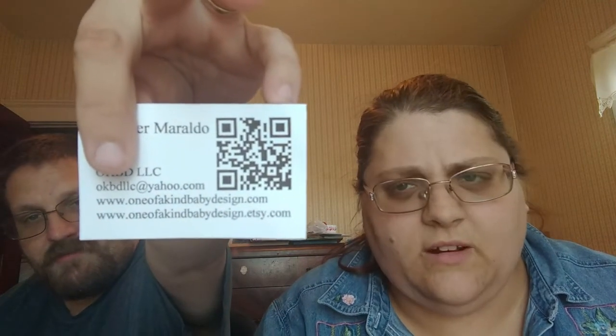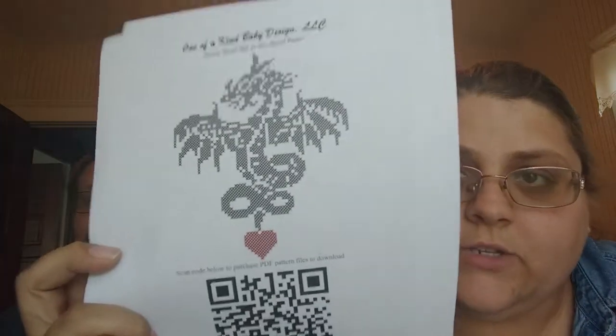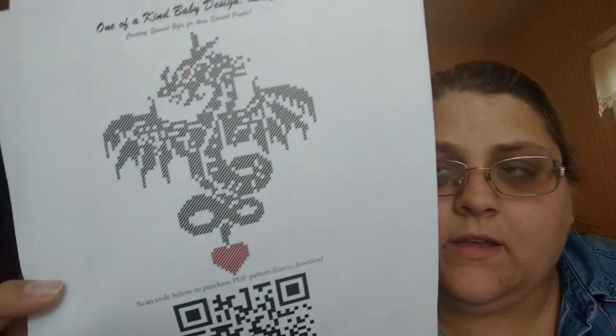Hey, wait. That code thing does something. Don't know what. But you're supposed to be able to scan it. But I want to show it. Free patterns. He bought a dragon. It's just black and red. So.